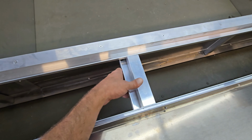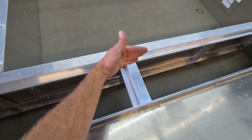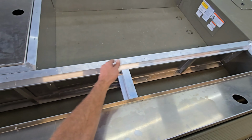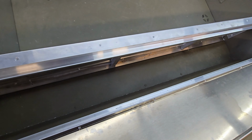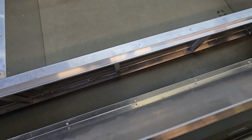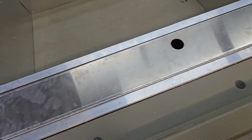That's just a spacer piece we put in there, because what happens is these hatches warp when you weld them, especially since it's 80 inches long. But that's just in there temporarily while you install it. Keep the gap in there. Looks great though.